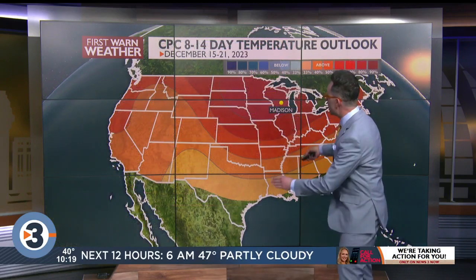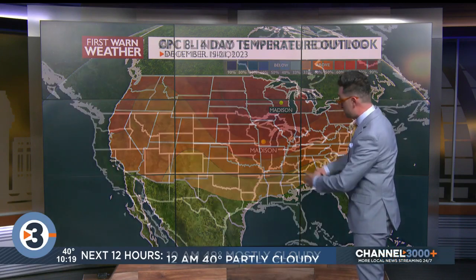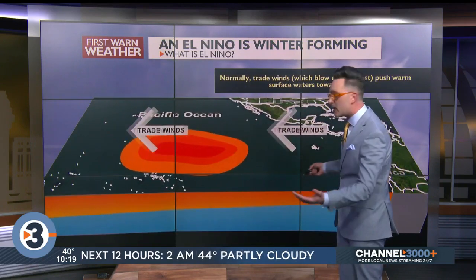Then our friends here at the Climate Prediction Center, when you see all this red here, Madison happens to be pretty much the bullseye. What that means is going out the next 2 weeks, the likelihood of temperatures being above normal or much above normal is going to be pretty high across really all of the country. And this is owing to a weather pattern called El Nino. We've been mentioning this a couple of times, but what is it?